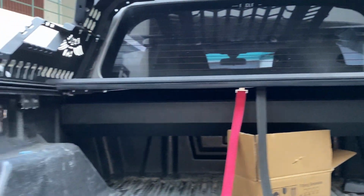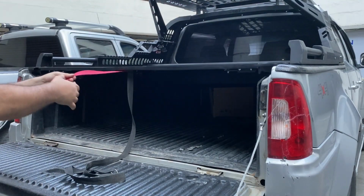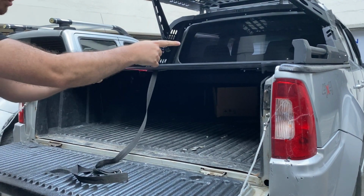The product comes disassembled. Before placing an order, you can send us the year, make and model of your vehicle.